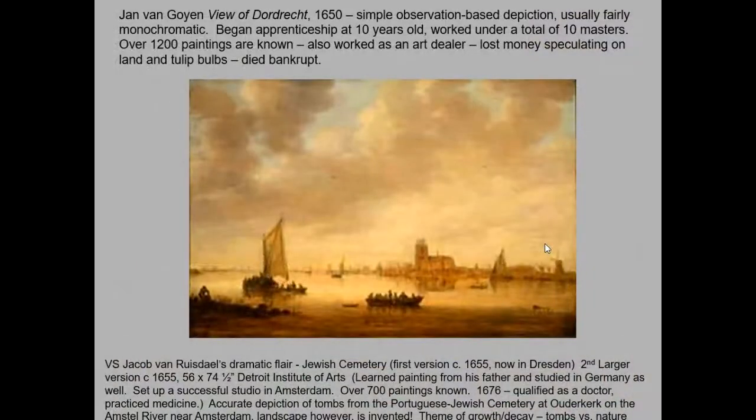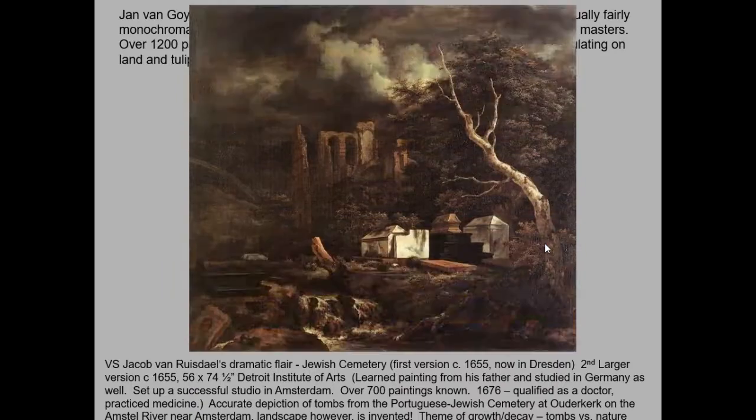You definitely want to know some of the other artists that we sometimes refer to as the little masters, who were doing subjects that were perhaps not as important as the portraits, group portraits. We often see these landscape subjects coming up. And Jacob van Ruisdael is one of the artists who really imbued his landscapes with much more emotion.